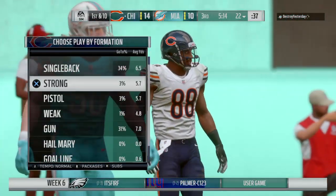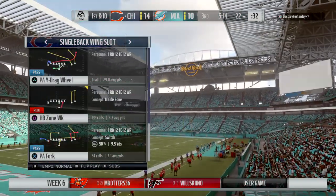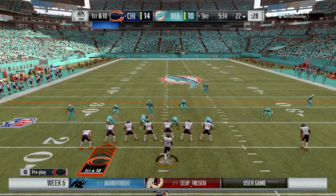Here's the Chicago offense coming back out onto the field. Trubisky brings the Bears up 1st and 10 at their own 22.